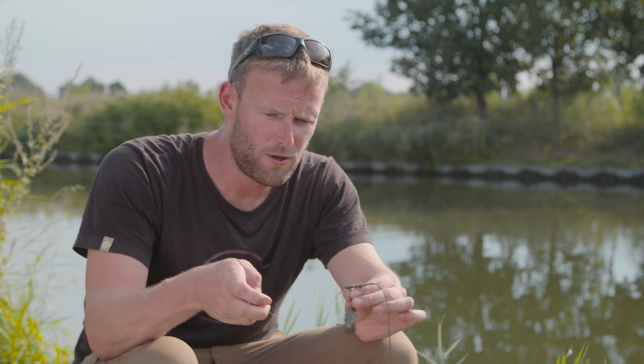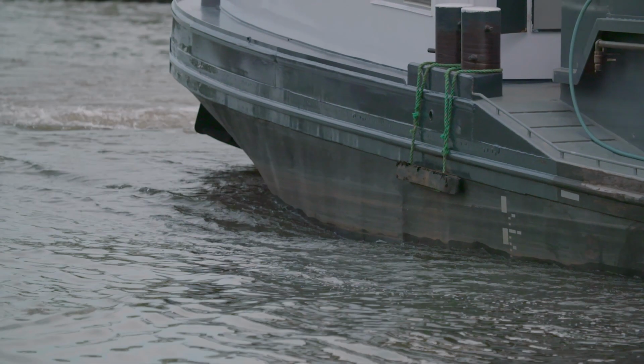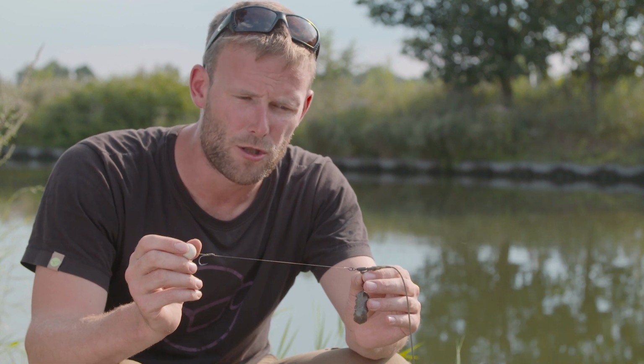You will notice that I'm using a gripper lead here in this situation, and that's because when the boats come past, you get a little bit of a wash, and there's potential to get dragged off the spot, and these grippers just give you that extra hold on the bottom to stop that happening.